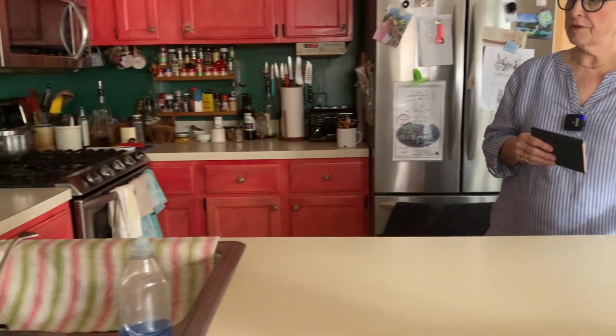Sink will stay in the same place. This will be cut off just a little bit. We're going to do recessed lighting. The ceilings here are much lower than in the living room because they stepped up the height of the basement ceilings, which is actually a great thing. So we're not going to use any pendants, quartz countertops.